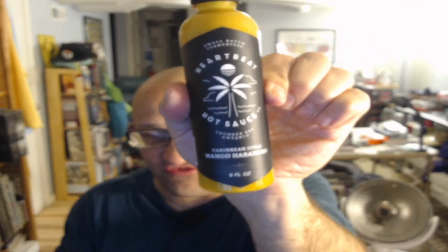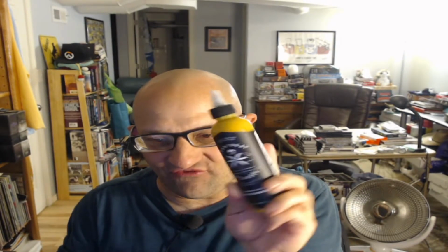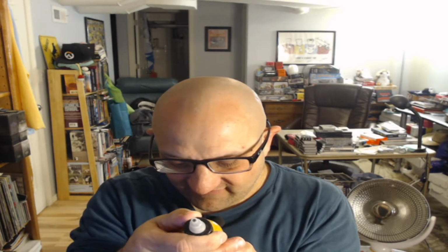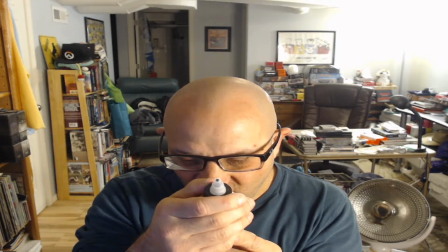So I really do like Heartbeat Hot Sauce. They have made a few really good sauces. I think they did the Poirier's Louisiana style sauce and a few others. So this is the Caribbean style Mango Habanero. Let's check our ingredients here. So we have mango, rice wine vinegar, orange bell pepper, onion, lime juice, orange habanero, canola oil, organic cane sugar, garlic, sea salt, cilantro, and spices.